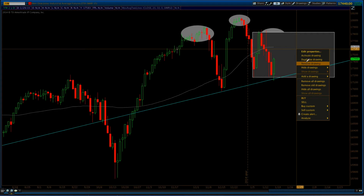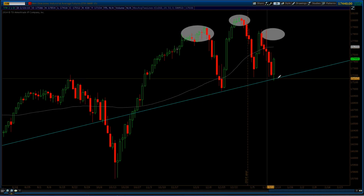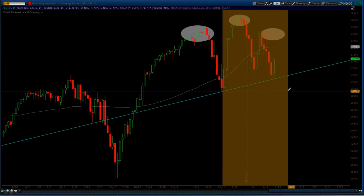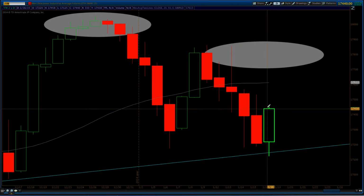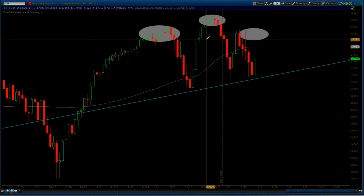Let's remove this drawing. And again, we talked about the potential hit for the head and shoulders. Came back in right off that trend line. And you can see here again, closed above the open from Thursday. So after a series of down moves, finally got maybe a little bit of a reversal candle. Now, whether this actually means anything, again, with the S&P, we have to wait and see.